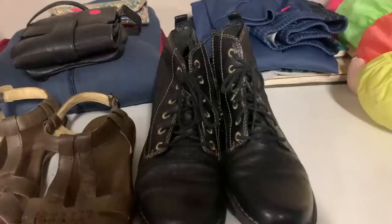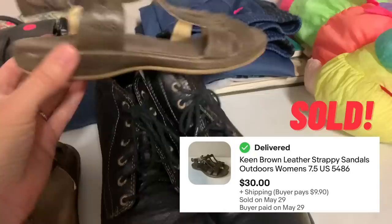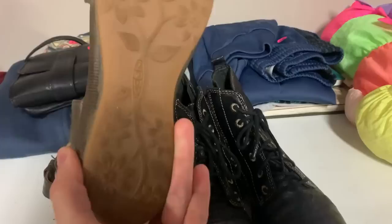So these ones here are Keens. These aren't the usual Keens that I pick up. Usually I pick up the ones that are like the sports sandals, the closed toe ones. But these are just a little pair of leather women's sandals, open toe, in really nice shape. They were $1 as well. And then these were also $1.